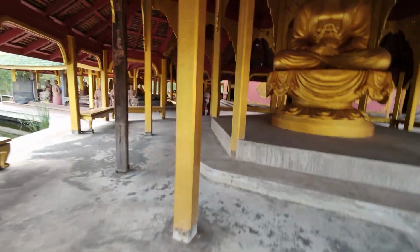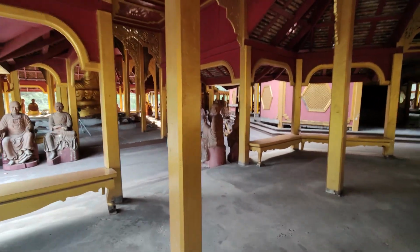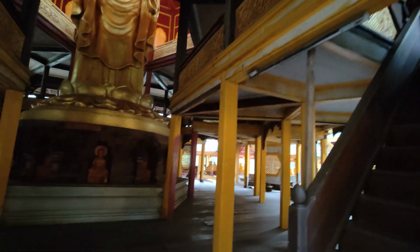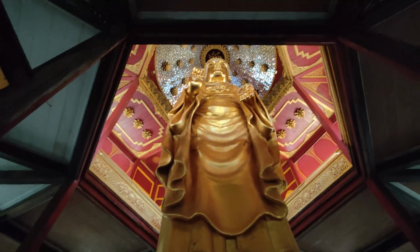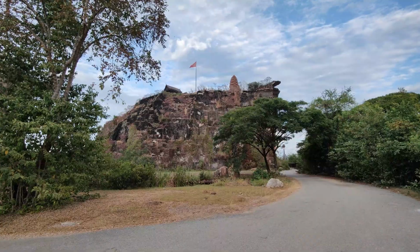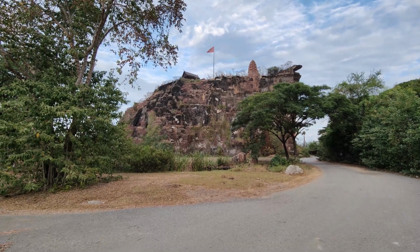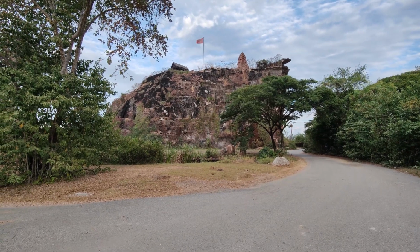This is what I saw. There's an upstairs too. I'm not gonna go up there. I don't know what's up there. These are shrines that people pray to keep away the evil spirits. This is what I wanted to see. It's a cliff and it's being renovated. I don't even know if this thing's natural, but I can't go any further because it is closed.